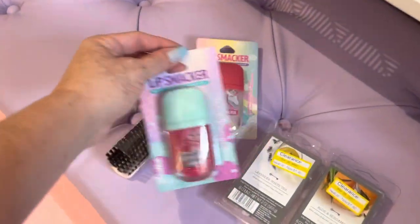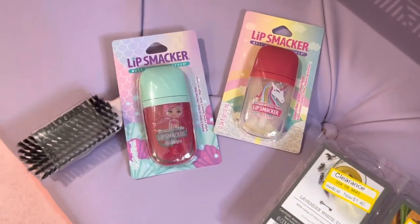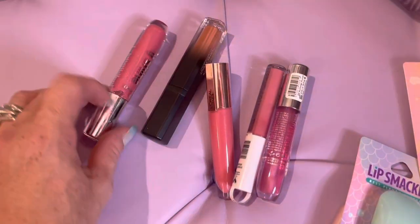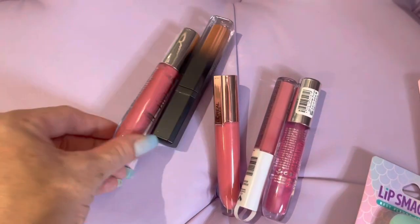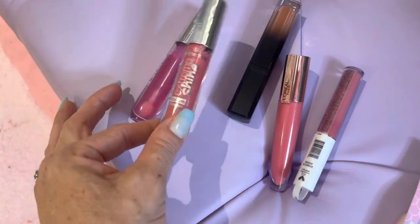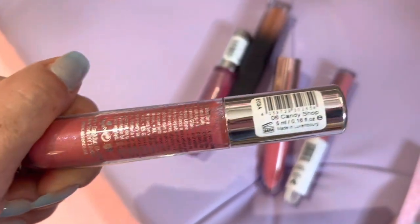And then I got, look at these two little lip smackers. Isn't that cute? I just think that's cute. And then what else? I got a lot of lippies. I went lippy crazy. Here, let me spread them all out right here. So I got two of the Essence. So this one's in the shade... what shade is this?